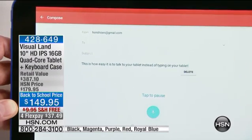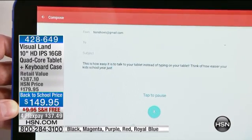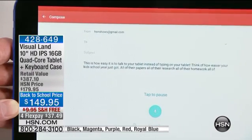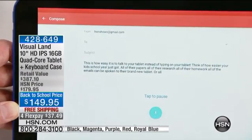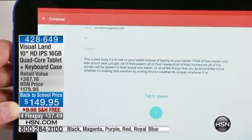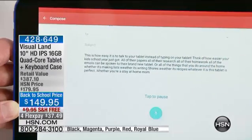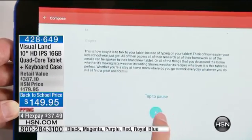Think of how much easier your kids' school year just got. All of their papers, all of their research, all of their homework, all of their emails can be spoken to their brand new tablet. Or all of the things that you do around the home, whether it's making lists, writing chores, or recipes, whatever it is, this tablet is perfect. Whether you're a stay-at-home mom or you go to work every day, we'll all find a great use for this feature.